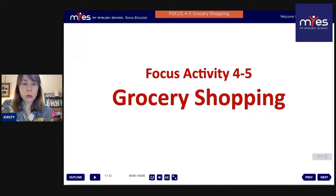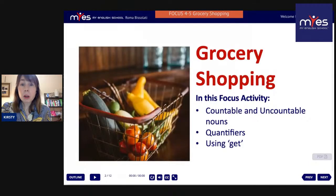Okay, so today, what are we doing? Well, we're going grocery shopping. It's one of the few things we can do at the moment, but it's an important activity that we all must do. So in today's focus activity, we have countable and uncountable nouns. Now, these are tricky to remember, but it's important that we get these right. We will also be looking at quantifiers and using the verb to get.